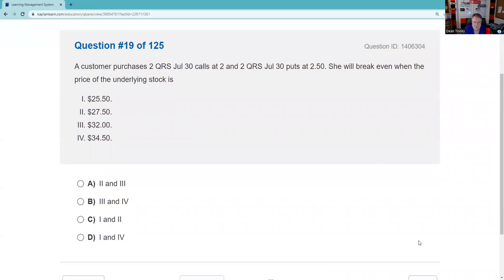Customer purchases to QRS, doesn't matter. You know, break even is always expressed on a per share basis. This is not a lecture, so I'm not going to open a T. I'm not going to be teaching this as I go along. We're just simply going through you hitting pause and seeing if you can come up with the answer.